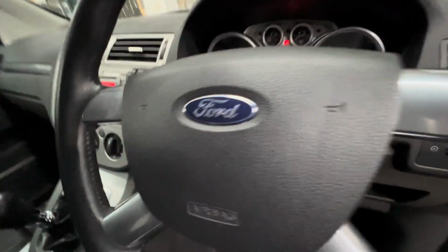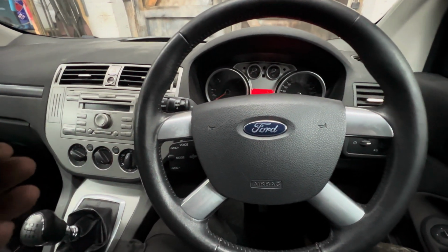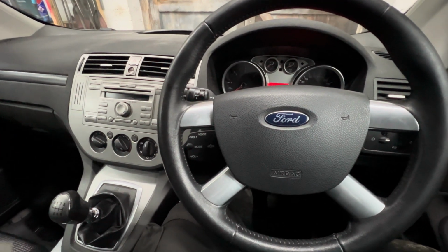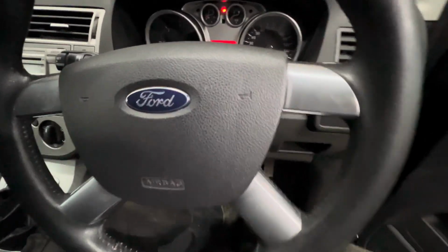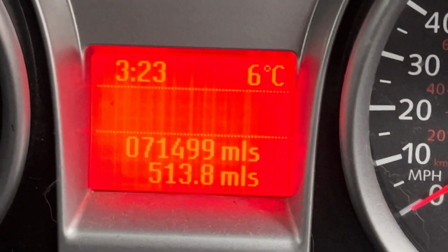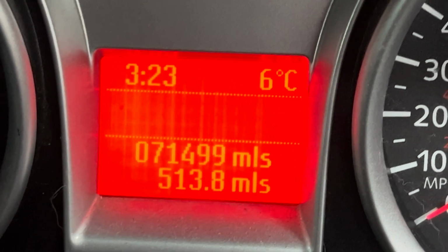Let me shut the door. So the key unlocks and locks the car. So it's not the key, because the key is identifying with the car. So it's not that. But if you have a look here, right? As soon as I press that button, which is the ignition button, look what happens.